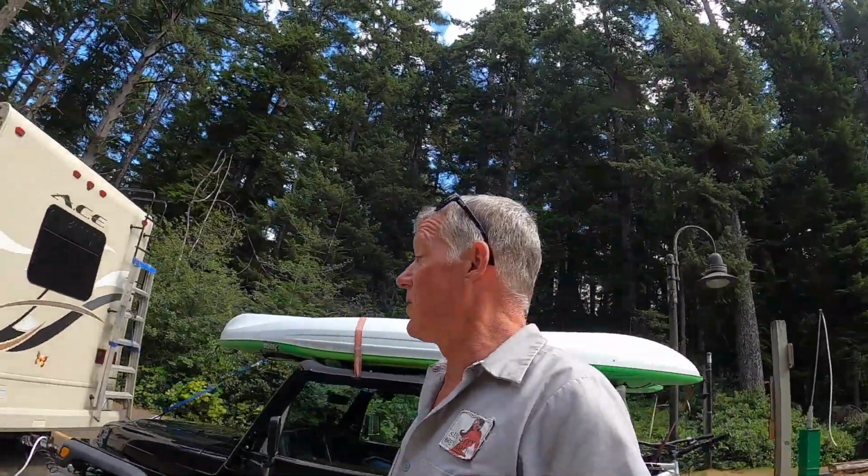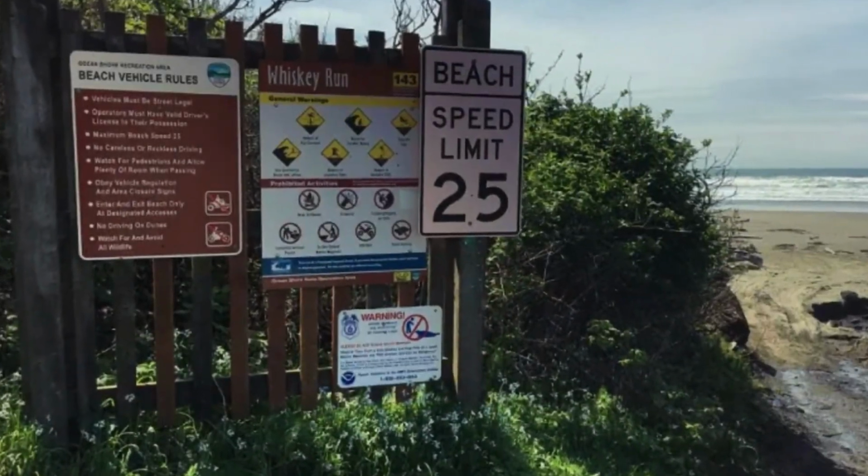That's really good. So, yeah, this is the pinnacle of RV life. We just dumped for free, so black and gray tanks are empty. We're refilling the fresh water for free. Those tanks are all taken care of, and the gas tank is full. We're going to a place called Whiskey Run Beach. It's kind of our loose goal for today. Whiskey Run Beach is about an hour, 45 minutes up the road from here, south.